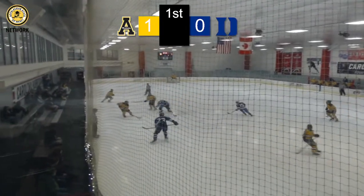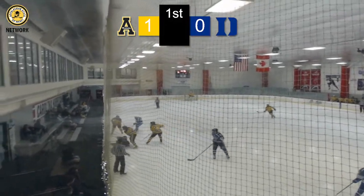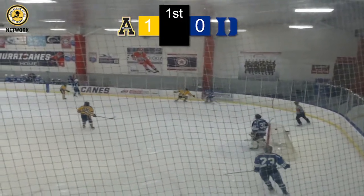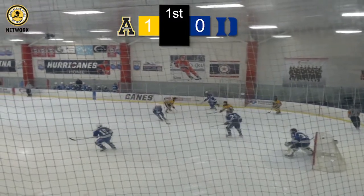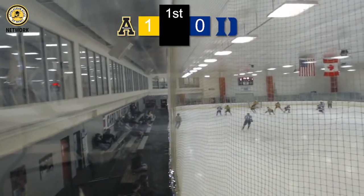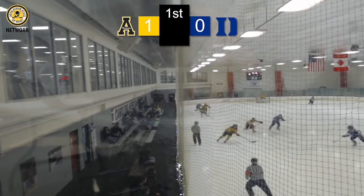He spins away from a check. Now he'll just try and keep his guys on side. That's passed off linesman. Henley fighting for it. He'll go cross corner. 26 tracks down for the Blue Devils. In the corner, Richter gets to it. Now Humble tries to spin away with it to the slot, but it comes to a Duke stick, and now they'll break it into neutral ice and then into the attacking zone. But the back check there from Humble earns him the puck, and now he'll feed it up to Richter.